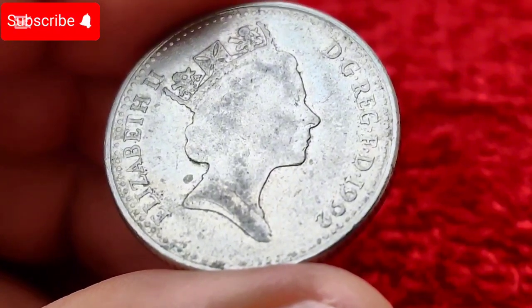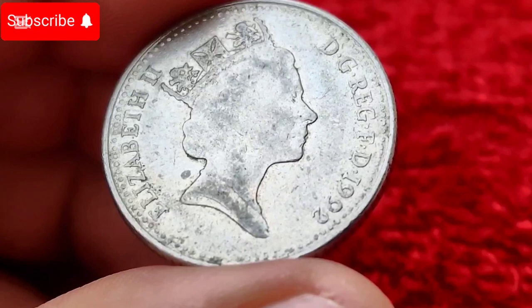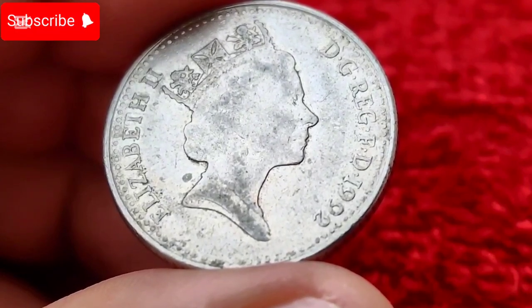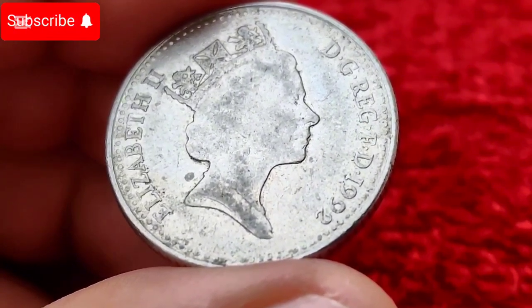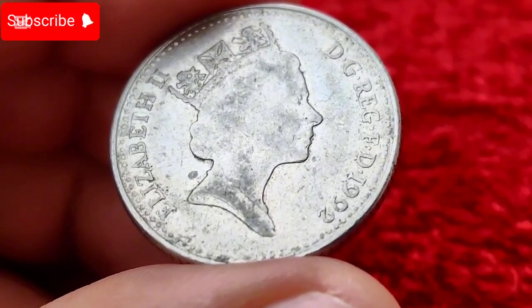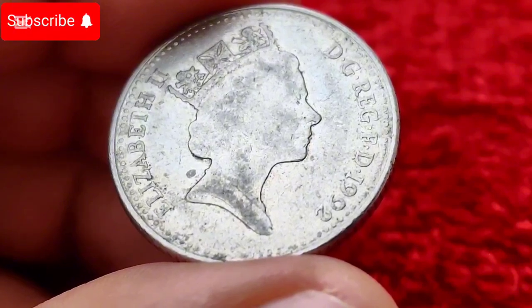So, there you have it. The UK 10 pence coin from 1992 may not be the most valuable coin out there, but in fine or uncirculated condition, it could still fetch a nice price. And if you're lucky enough to find a rare error coin, you could be looking at a much higher payout. Coin collecting is all about patience, attention to detail, and a little bit of luck.